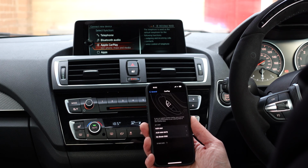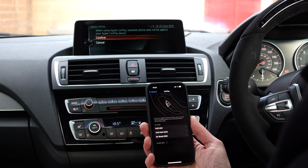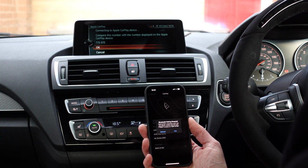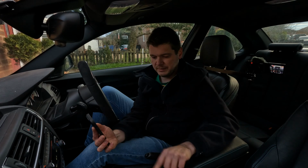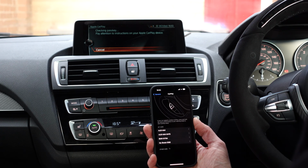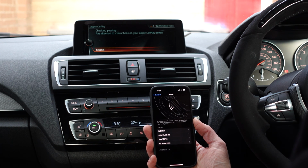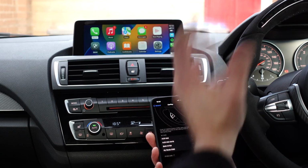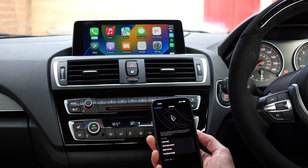connect new device, Apple CarPlay, confirm. Now my phone found it, and it gives me a PIN pair. Okay, checking passkey, allow, and hopefully it will connect. So connecting to Apple CarPlay, this process may take some time. So hopefully it will work. And it works! Oh wow, brilliant.